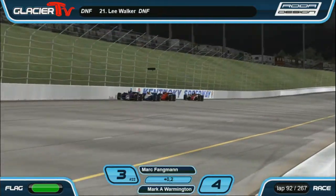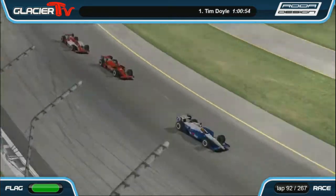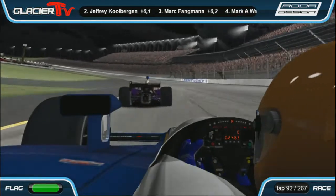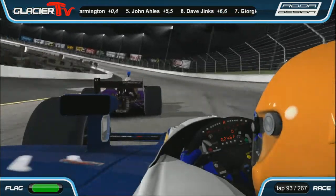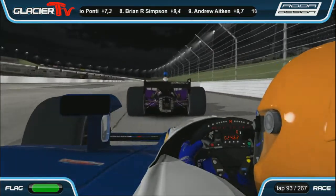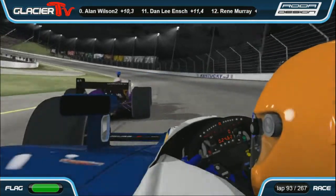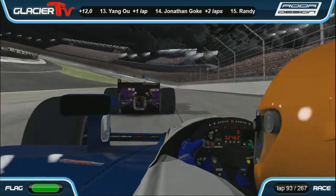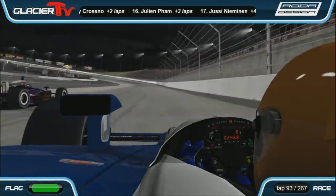Currently looking at the top 4, Tim Doyle, Jeffrey Kohlberg, Mark Fangman and Mark Warmington. These 3 drivers currently separated by less than 6/10 of a second. Jeffrey Kohlberg keeps them dummying to the outside line. If these 3 drivers go to that outside line, they could try and make the move on Tim Doyle. Tim Doyle there did look as though for one moment Jeffrey Kohlberg was going to have a look down to the inside. But once again for Kohlberg, holding his own, and when we consider the credentials for Tim Doyle, who I believe is 6 hours away from being confirmed as the Season 1 2012 iRacing IndyCar 5th Series champion.